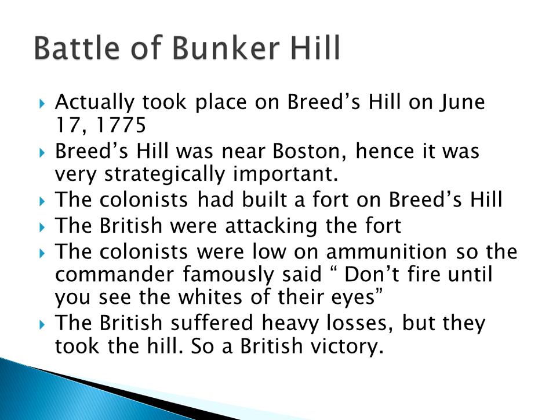The Battle of Bunker Hill. Strangely enough, it actually took place on Breed's Hill on June 17th, 1775. Breed's Hill is near Bunker Hill, but the battle took place on Breed's Hill, and they named it after Bunker Hill. I don't know why. Both of these hills are near Boston, hence it was very strategically important, since Boston was a huge trade port and a very important city.